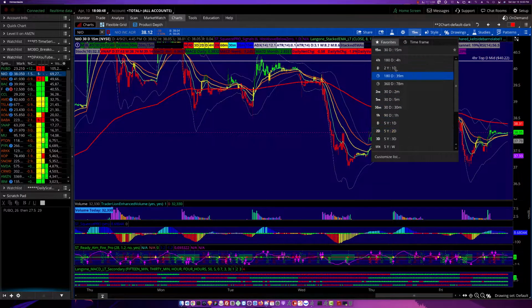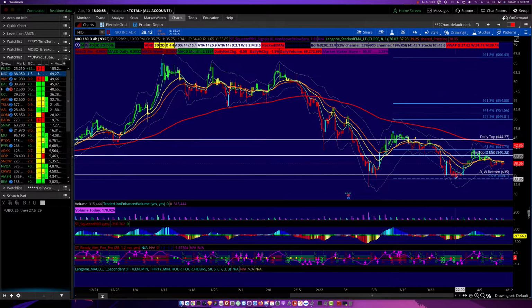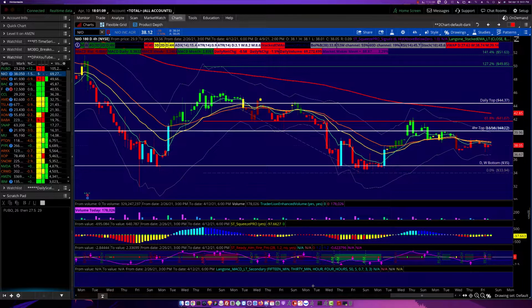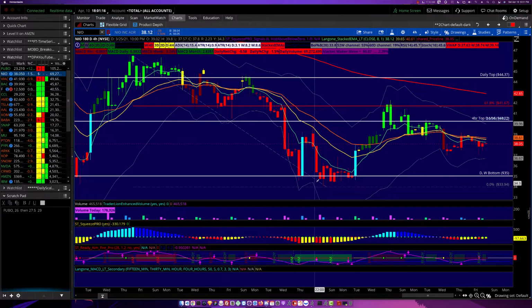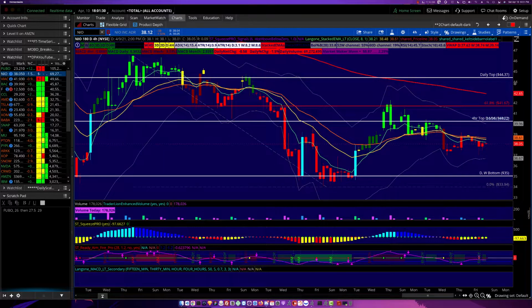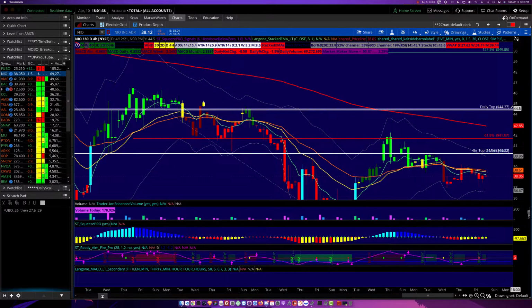If I were to throw some fibs up here, high to low, that 50% retracement from a couple weeks ago, from the last daily top high to this last low, is right at the 4-hour top, so right at 40. So 40 is going to be a pretty significant number. If we get through that, the next immediate target is going to be the 618 retracement, which is 41.67, and then the daily top, which is 44.